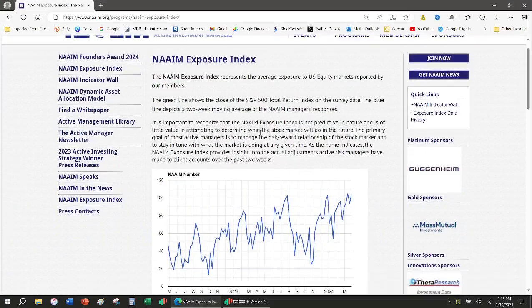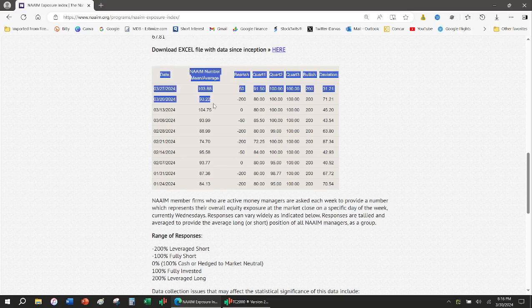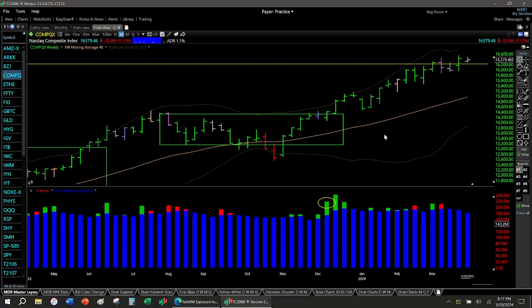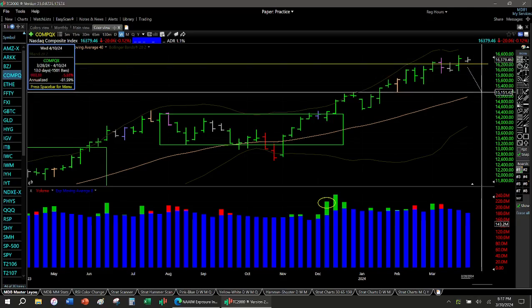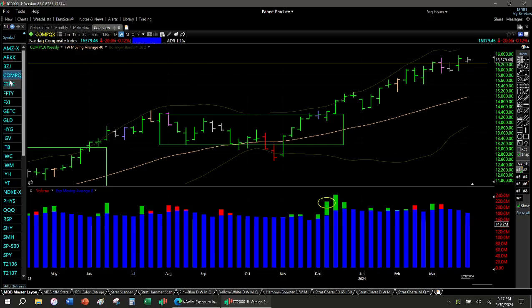We've got the NAAIM exposure index, which is a good sentiment gauge. Look at this, 103. Are you kidding me? Everybody is just so bullish and long, and I'm not sure it's justified, but we'll see what happens. This year, by closing the week as an inside bar, well, maybe next week we have a down week, or next week we have an up week. I don't know, but we're going to find out.